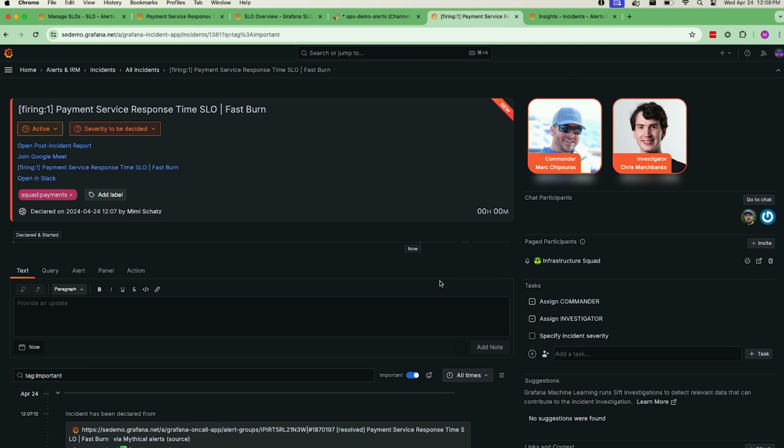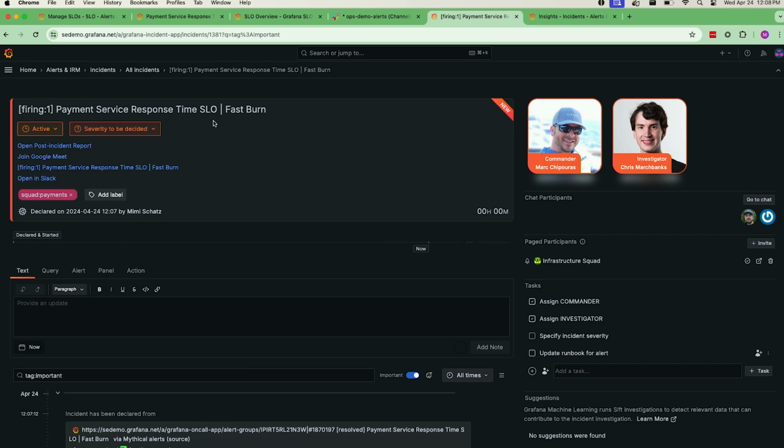So while they're assembling and starting to investigate, I'll go through a little bit of what we do automatically for you. So our incident has been created. With that, we've also created a post-incident report. It's just a skeleton template at this point. It will get auto-populated with some information from the incident as it gets filled out, and you can configure those templates to fit your business's needs.